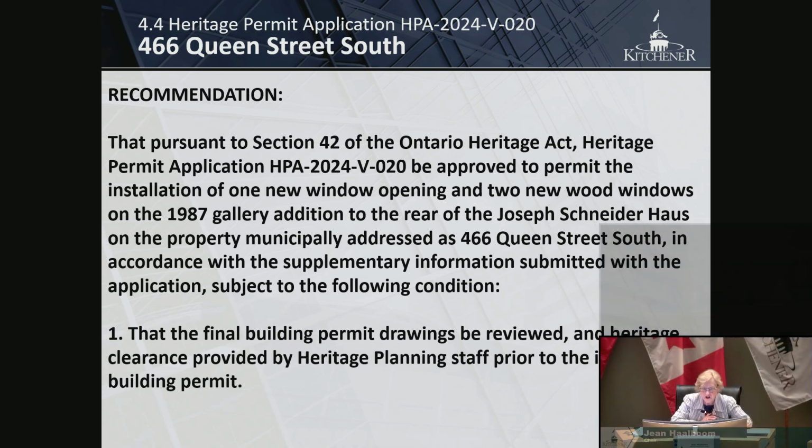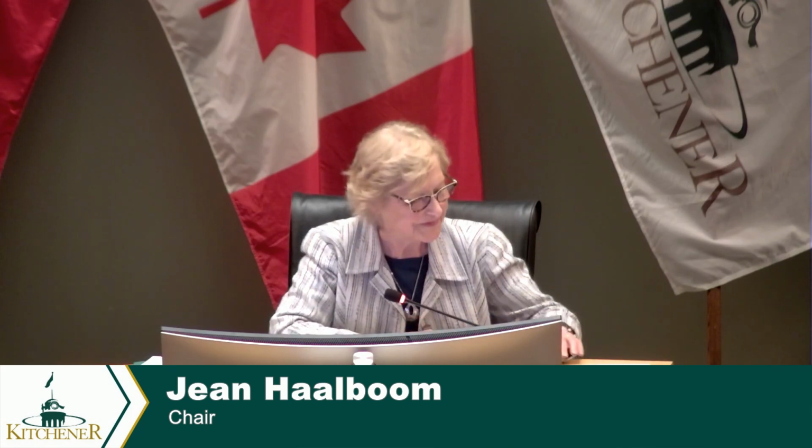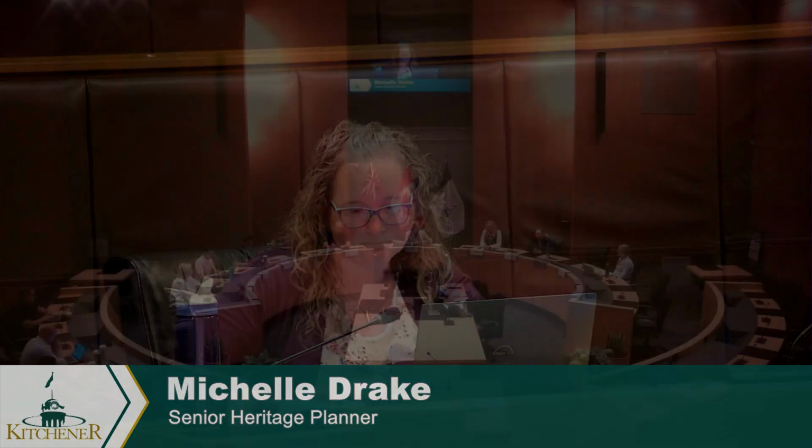Thank you, Michelle. Are there any questions about this application? Yes, Ilona. Just one question. I noticed that on the original house, there were shutters on the front. Will there also be shutters on this window? I didn't see what the newer windows looked like. Through you, Chair, no, the later additions do not have shutters adjacent to their windows. Thank you. Are there any other questions?